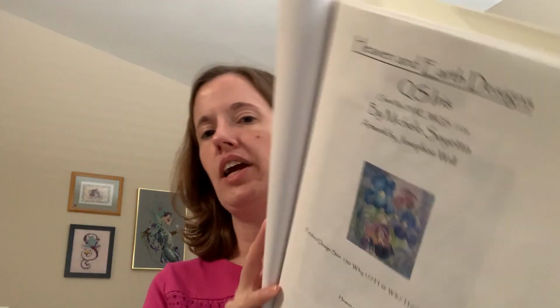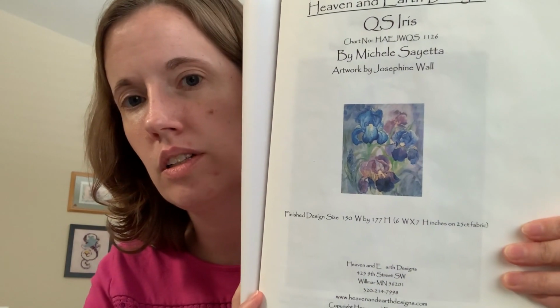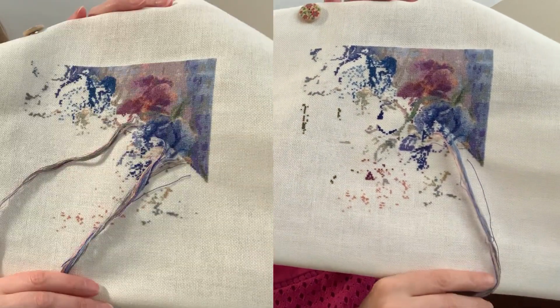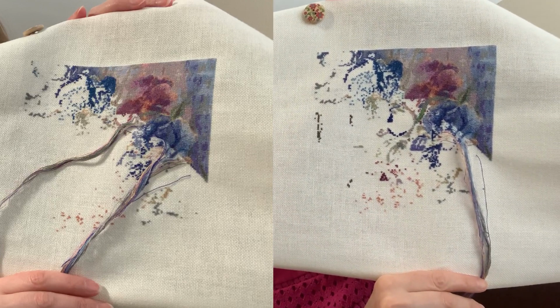So, yay! So now I have moved on to Quick Stitch Iris, which is another design by Josephine Wall. And this one is on 25 count, 1/1. And I'm pretty happy with how far I've gotten on this one in the last few days. Still a few parked threads, but this is where it's at now. And I'll show you next to last time.